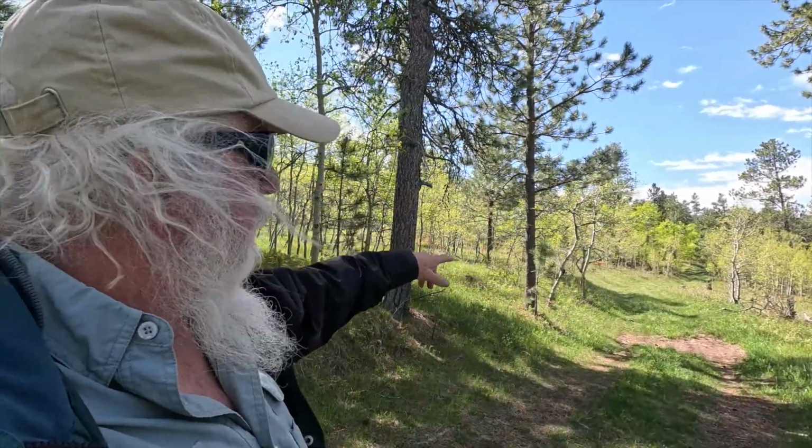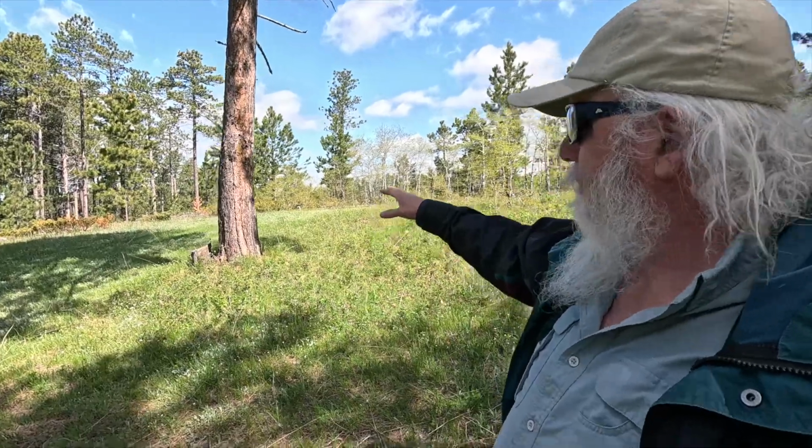So this trail we're on, I think probably is used for cattle management and stuff. This is open range during the summer. It kind of peters out and more or less disappears up here, but we did a couple years ago find this lovely little spot right here, and this is a camping area. People have camped here. There's a fire ring.